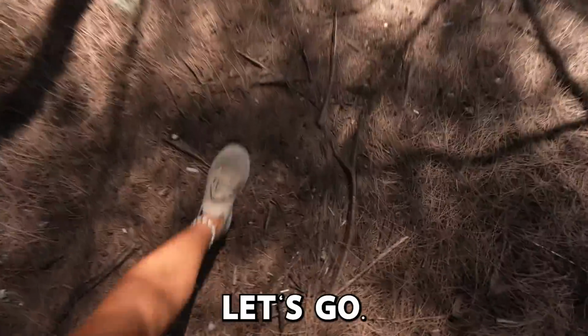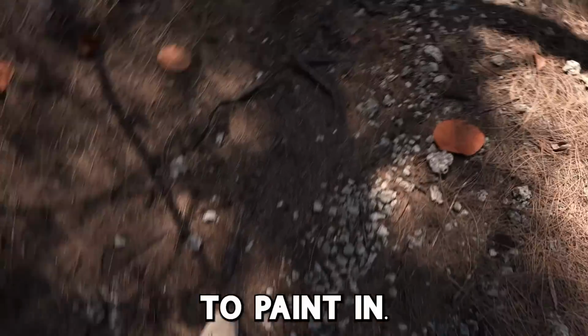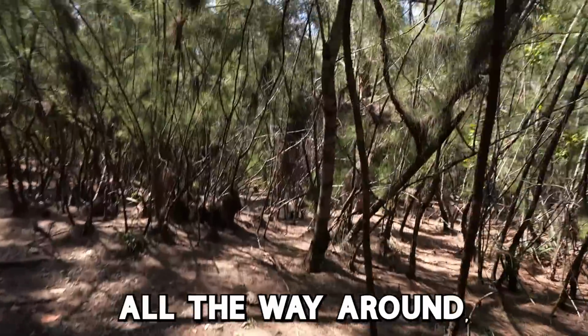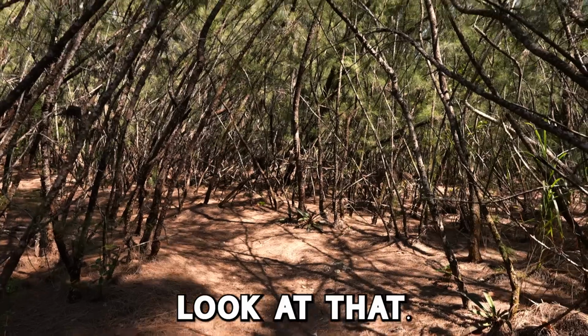Let's do it. Let's go. Let's get a little spot to paint in. Let me just show you guys around. There's this little trail that loops you all the way around. I can't get over it. It's just so lovely. Wow, look at that.